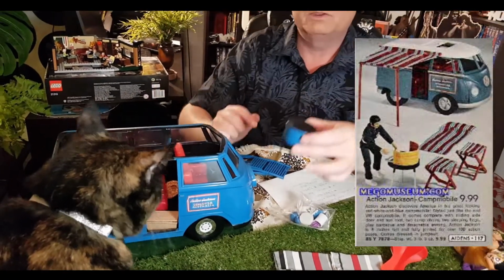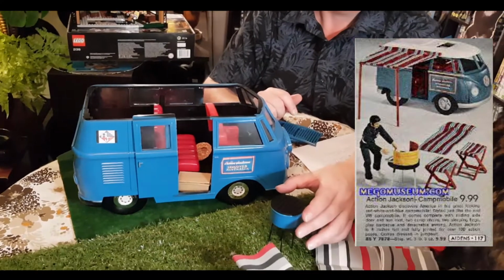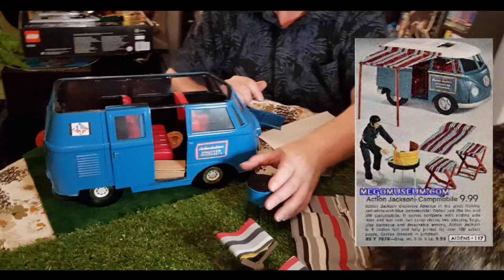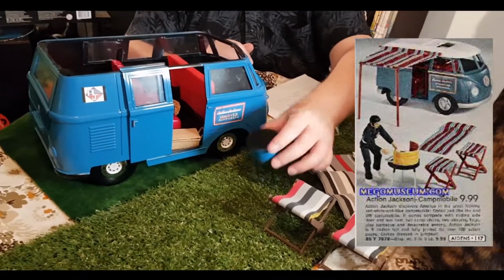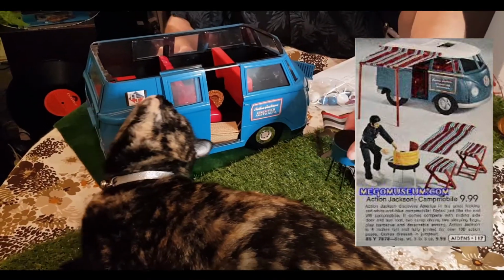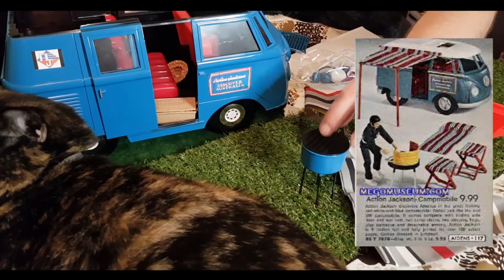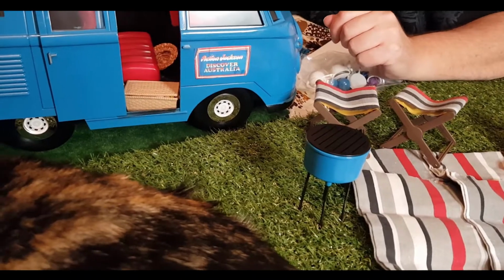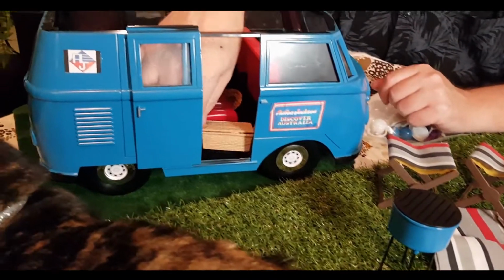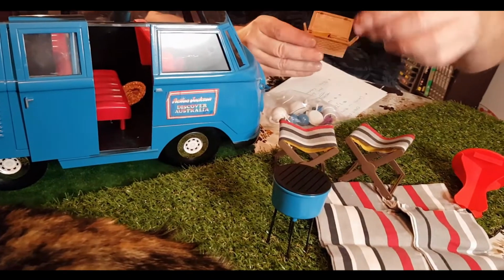In the picture there was a barbecue. So I've got, oh Penny, hello, no, just stay there please, thank you. There is a barbecue. Okay, so I reproduced a barbecue. That came with a generic camper set that I'm going to show at a later date. And we've got a little picnic basket with food and fruit.